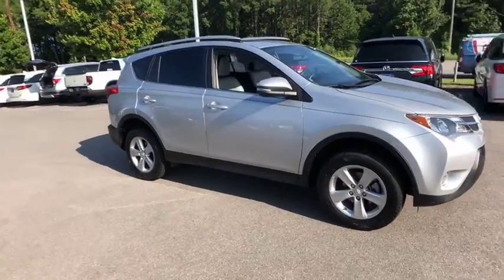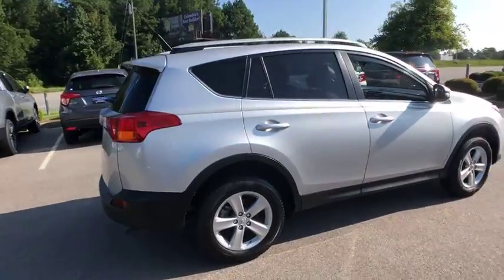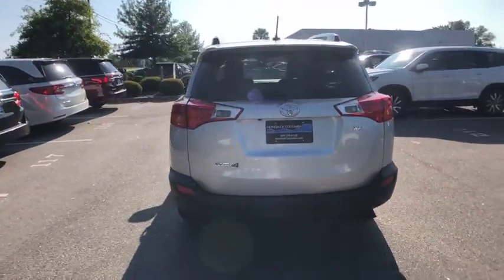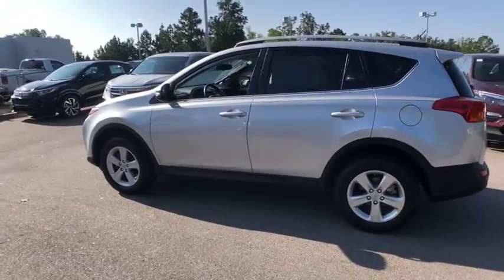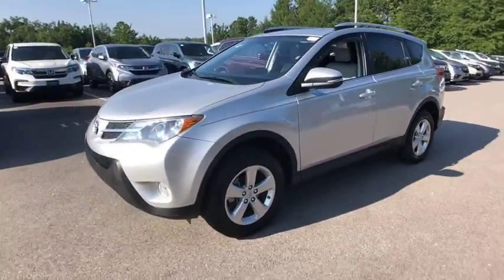2014 Toyota RAV4. The RAV4 is one of the most fuel-efficient SUVs in its class. Versatile and efficient, RAV4 mixes the comfort and drivability of a sedan with the benefits of an SUV. This highly evolved, well-packaged crossover SUV lets you have it all.